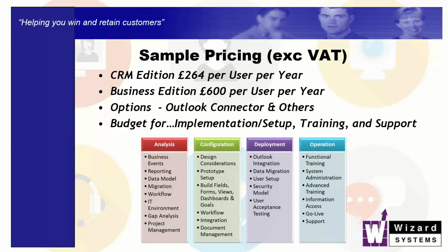Business Edition gives you everything in CRM, plus the ability to create orders, invoices, financial transactions, basically, and certainly would be a requirement to then link to other things like Xero and other applications like that. So there are other options. Once we know your requirements, we can give you an accurate quotation for everything that you need, the subscription, any other add-on services you might need, training and support from us. Once we know your requirements, we can give you a formal quotation to cover everything that you need to help you make your decision there.